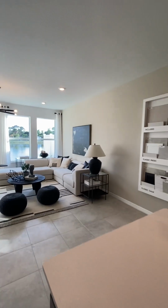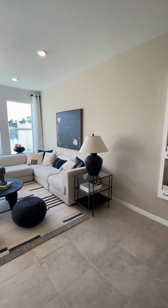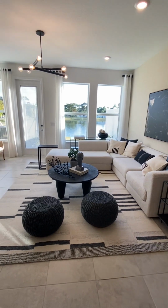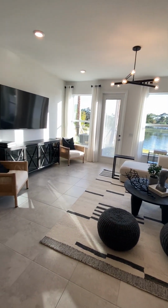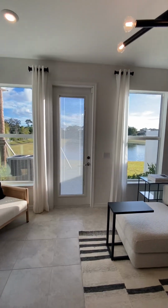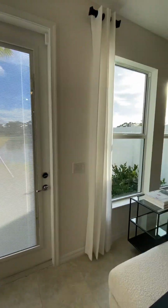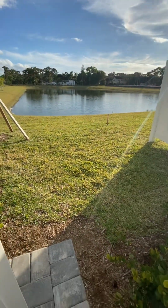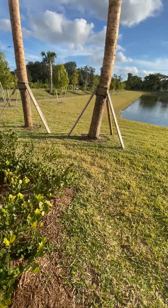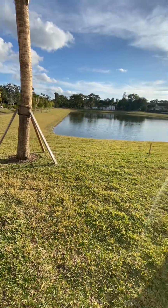Okay, and off the kitchen area is your living room space. Beautiful living room space here. And as you can see, as we head towards the back, the outdoor area space, we have like a small little, not much of a patio, but a nice little size yard here off the lake.